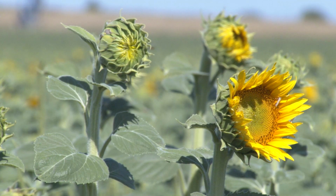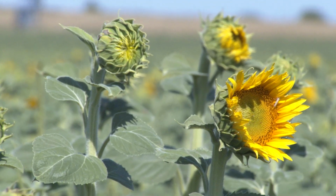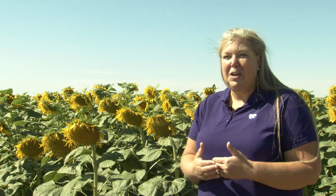And so we do have Red River Commodities, which is here in Colby, and they process confection type of sunflowers, the ones with the stripes on them. But the oil types don't have a location right here in northwest Kansas. Our closest is actually in Lamar, Colorado, for here in the northwest part of the state. So the processors are probably one of the hindrances of having more sunflower acres.